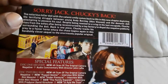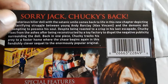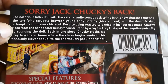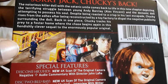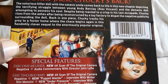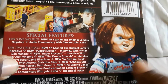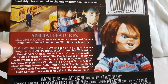This one is a 2-disc set. Sorry, Jack. Chucky's back. Here's the special features. I mean, no, here's the story details. And there's that shot of Andy with Chucky on its back. I believe that's when they're in the factory. Oh man, that whole scene was intense, especially what happens to Chucky. Oh my gosh, they really went out there.